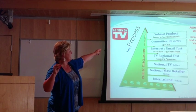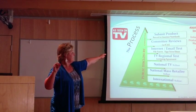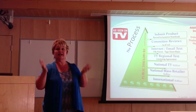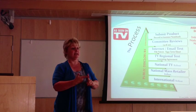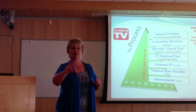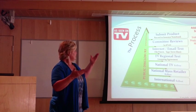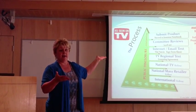So let's say we make it to that point. That's when we offer you a term sheet. Let's say you got thumbs up all the way through, and we say we like it. We want to test the item. We're going to give you a term sheet at that point that will list your royalty rate on it. It'll list that you are in fact the product owner. It'll tell you what we're going to do in terms of the market viability test, and that is the point that I do recommend you think about getting a patent.